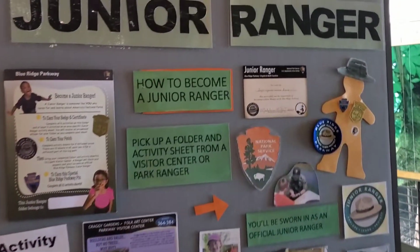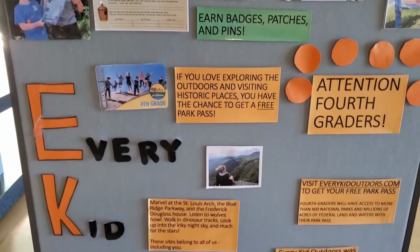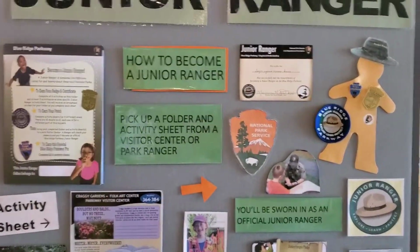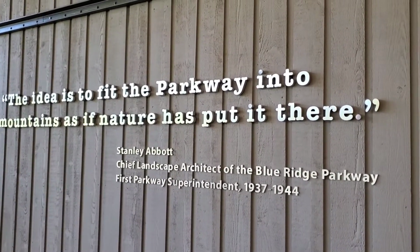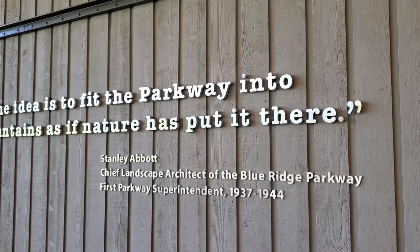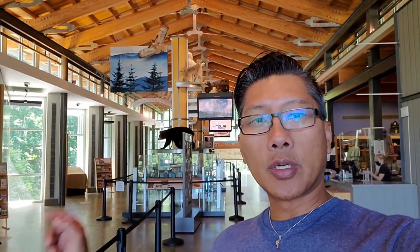They also have a junior ranger program, which is important, I think, for the kids to understand why it's important that national parks should be a part of every kid. And lastly, I'll read this part right here. The idea is to fit the parkway into the mountains as if nature has put it there. Stanley Abbott, Chief Landscape Architect of the Blue Ridge Parkway, first Parkway Superintendent, 1937 to 1944. So that's pretty much it. That's the tour of the Blue Ridge Parkway.